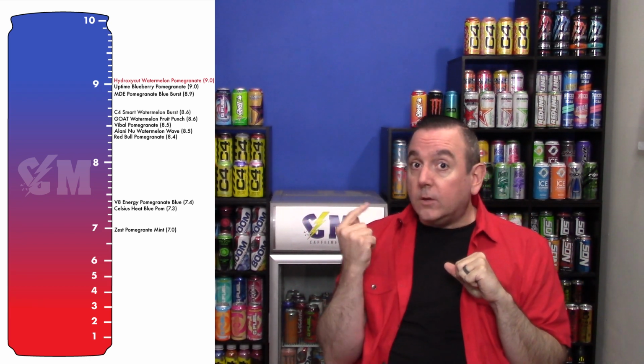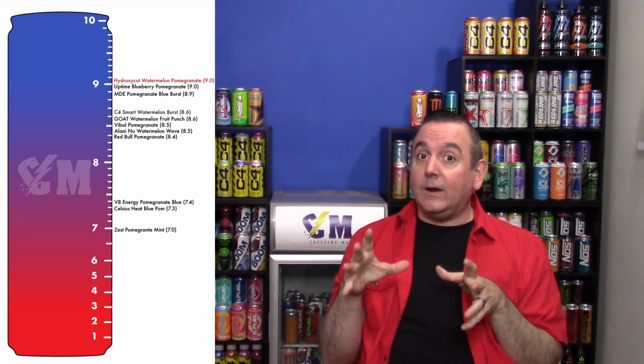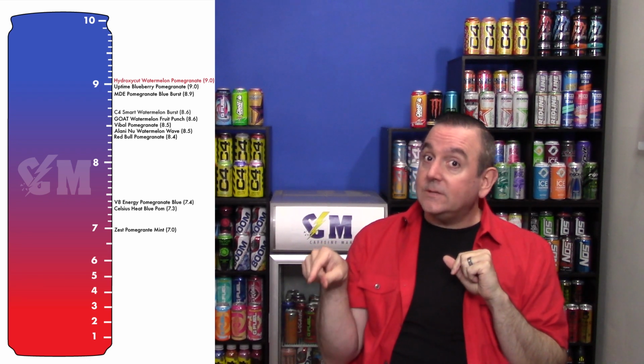But if you like these flavors, you like your berry lemonades, and you like your watermelon pomegranate flavors, not a ton of pomegranate energy drinks out there, I think you guys are going to like this. And I am excited to try the last one because I think the last one definitely could be, even though I didn't go in order, I think I got them kind of close. Let's check out this third one.